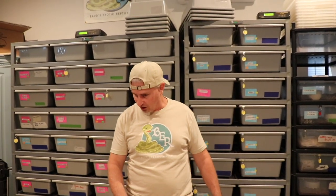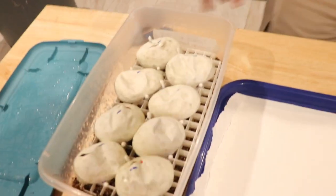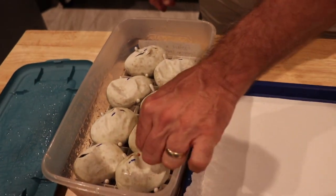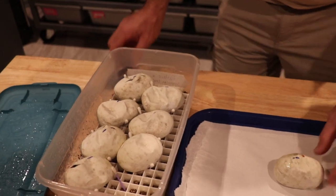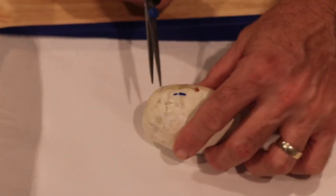We have actually clutch number 13, which is a Pastavi, which is pastel Mojave, to a spot nose leopard pastel. And we have 8 eggs. So you can see some of them started to pip. Actually, 4 of them started to pip. So we'll go with some of the ones that started to pip. How about that? I like to use, for some reason, the smaller scissors when they're already coming out.